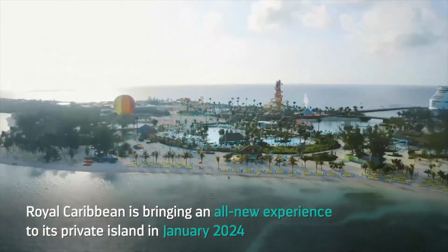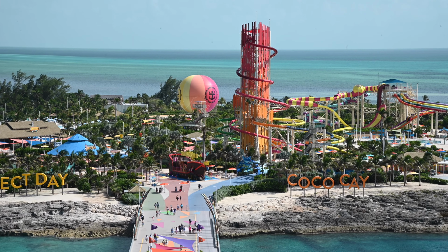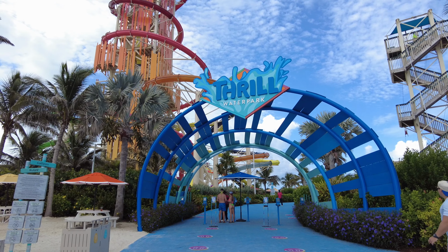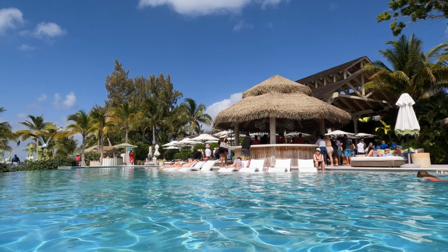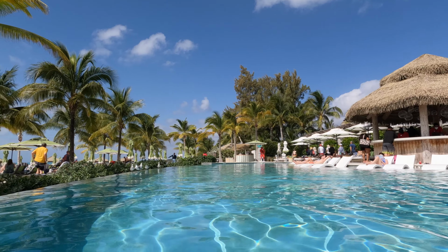So I think a quick rundown of Perfect Day at CocoCay. There's a lot of different areas here. If you've ever been there before, you've got Thrill Waterpark, which is their largest water slide in the Bahamas, at sea or whatever. They've got a little private Coco Beach Club that we've stayed at, which we have a review of if you're interested in. Nice little area they've got there. Not adult only, but it is sort of a private area that you could purchase more for.